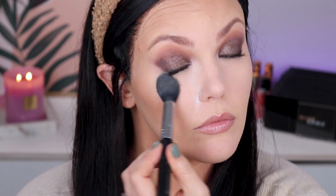Setting the under eyes, Sigma F35, and using it through the T-zone as well, same powder. For the rest of the face, I am going to take the e.l.f. Halo Glow Setting Powder. I nailed it. There you go. On my BK 105. And I'm just going to stamp this around the rest of me face.